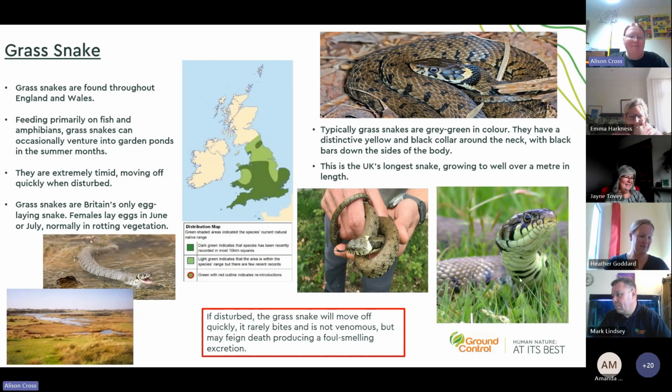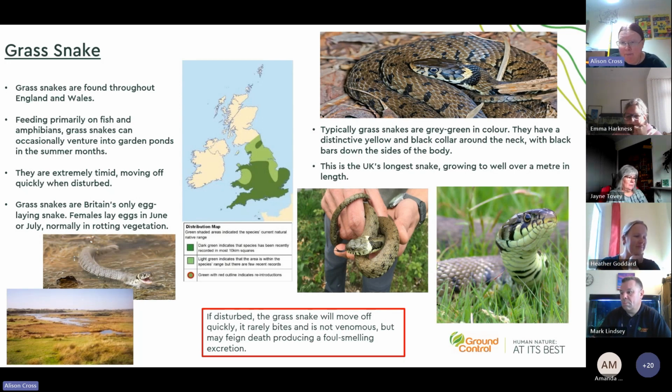So if you come across one of these whilst you're working, what you will tend to find is that they will run away quite quickly. It is that old adage that they're going to be more scared of you than you are of them. You do get certain times of the year, especially when they are near their eggs, because it's an egg-laying species, that they can become quite aggressive and they will stand up a little bit and look and strike at you. But if you're wearing your PPE, it's not going to be a problem at all.